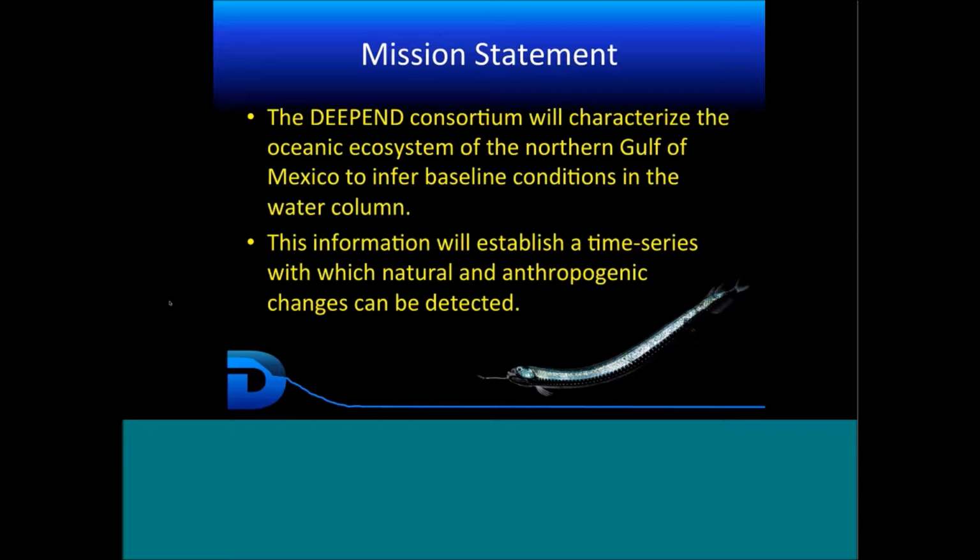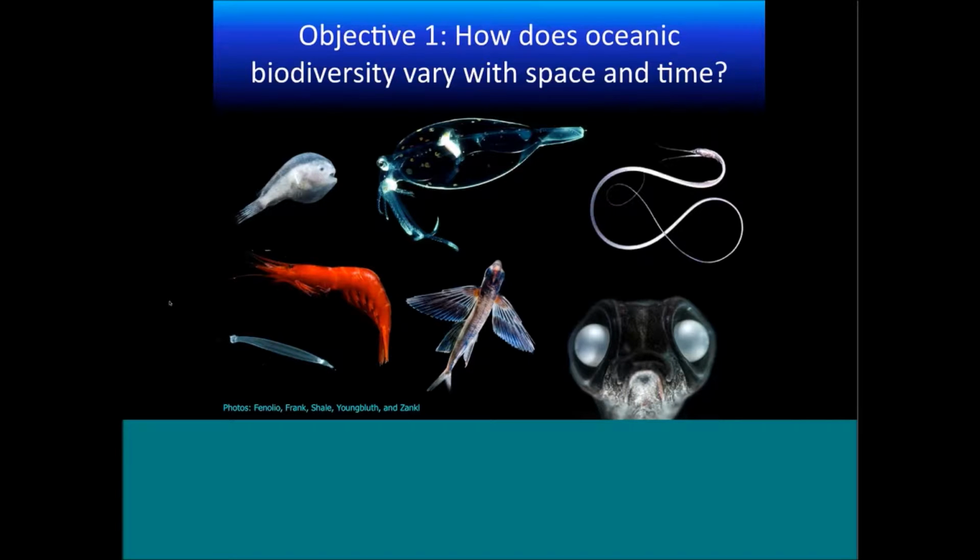So really, the mission statement of our consortium is that we want to characterize the oceanic ecosystems of the northern Gulf of Mexico. And we're doing this because we're trying to infer baseline conditions in the water column. With this information, we hope to establish a time series with which we can detect natural and anthropogenic changes that happen within these ecosystems. So one of our major objectives of the DEEPEND team is to really characterize biodiversity.